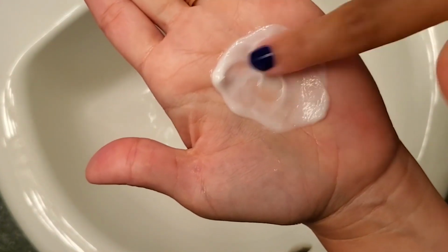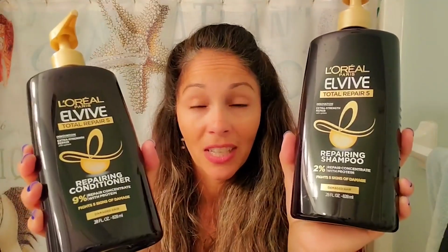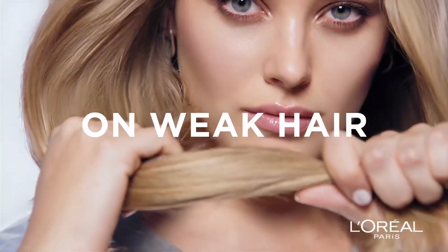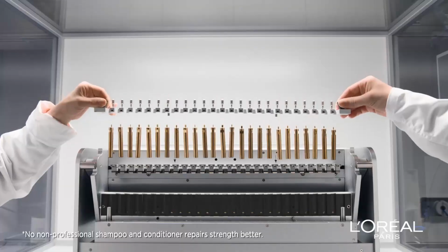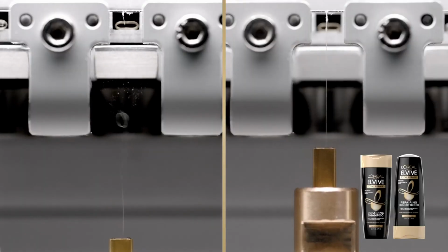Irresistible Fragrance: L'Oreal Paris Elvive Total Repair 5 offers a sophisticated floral, creamy blend with juicy green notes. Complete Repairing System: maximize results by using the L'Oreal Paris Elvive Total Repair 5 Power Restore Multi-Use Treatment.